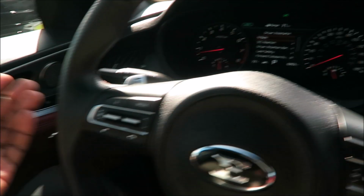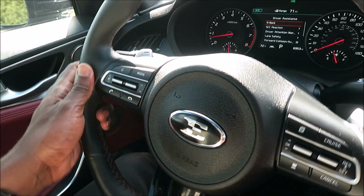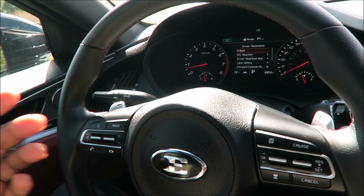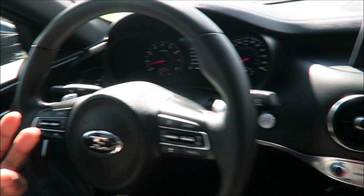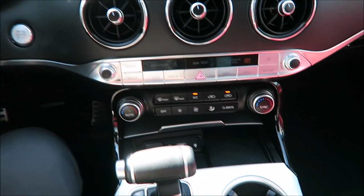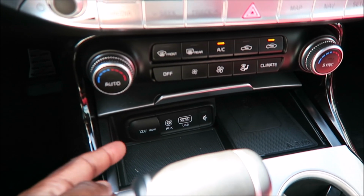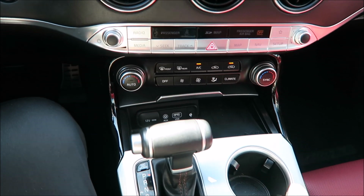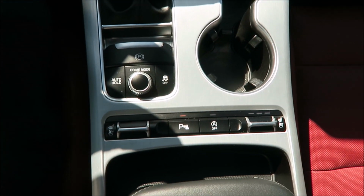So I do have my lane keep assist on, so you can have your lane keep assist move you over from lane to lane, just kind of help you out. Stuff like that that you would expect in this segment. It's nothing too crazy as far as different things you can do. I mean, wireless charging, you have your USB and aux there. All right, you have your 12 volt as well. You do not have a USB-C port, which is a little bit disheartening, but other than that, it's pretty basic as far as technology goes.